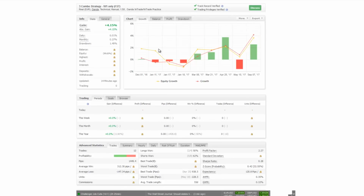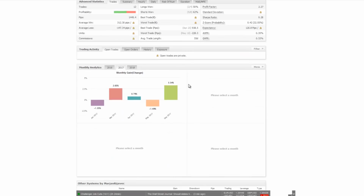Okay, so let's start with the first account. As you can see, at the beginning there was a loss in January. Let's go right here. In January there was some loss, 1.35% minus, and in February there was no trade. There were no trades, no losers, no break even, no profit. But in March there was 2.65% profit. April was a break-even month.